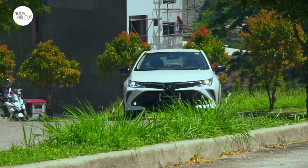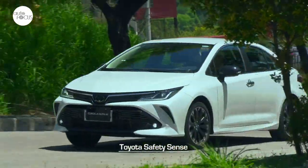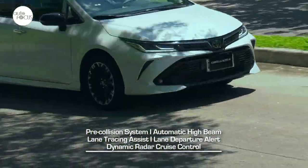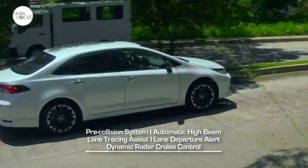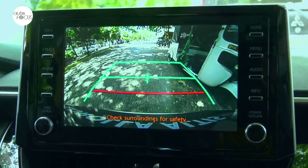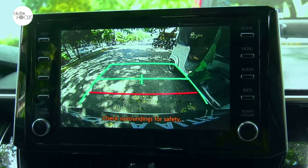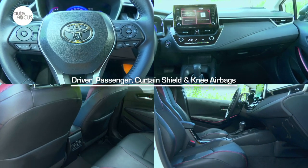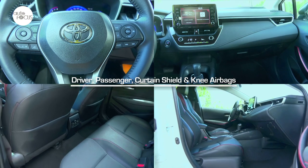Toyota rolled out the Altis GRS with Toyota Safety Sense, a suite of driver assist features that include pre-collision system, automatic high beam, lane tracing assist, lane departure alert, and dynamic radar cruise control. The Altis GRS also comes with front and rear proximity sensors, a rear parking camera, as well as blind spot indicators. Also equipped for safety and security are driver, passenger side, curtain shield, and knee airbags.